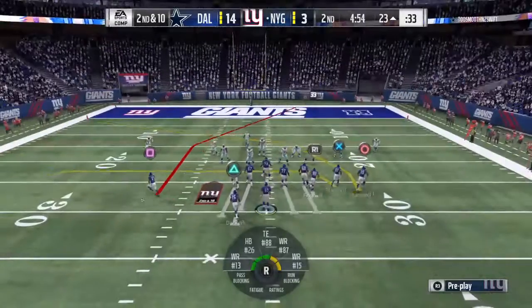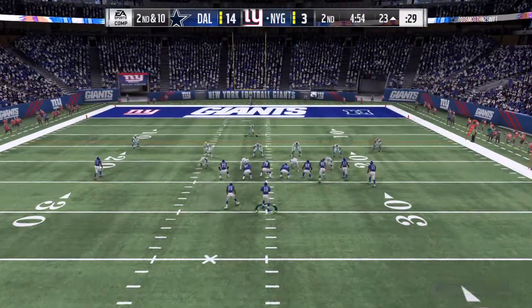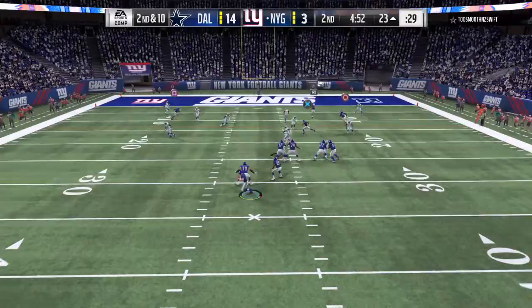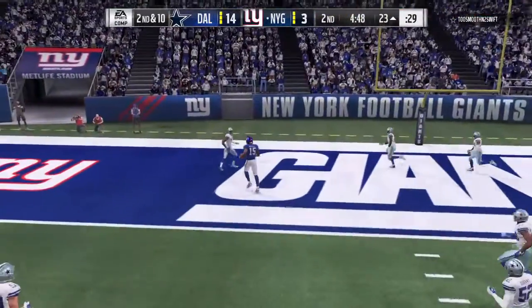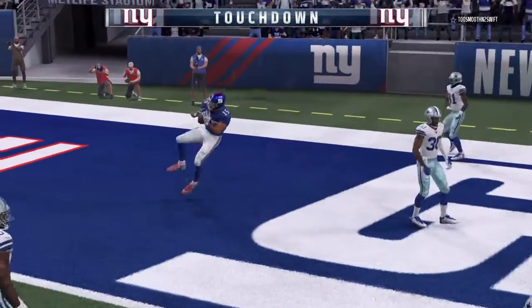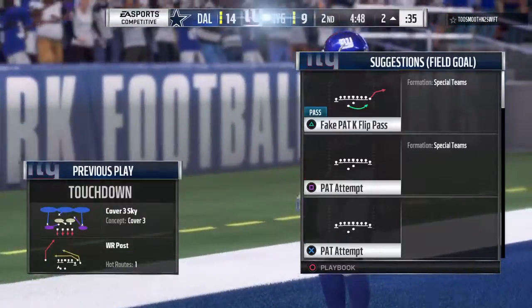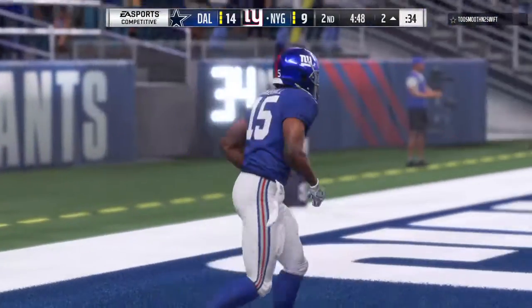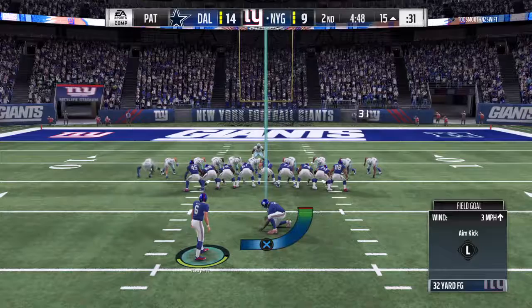Tremendous field position there and a perfect time to do exactly what they did. Take a shot at the end zone. And they went for the big play, just unable to complete it. Forced out to his left. And he's got it. Touchdown, Giants. Brandon Marshall, 23 yards for the touchdown. And the Giants able to get this back within a touchdown.